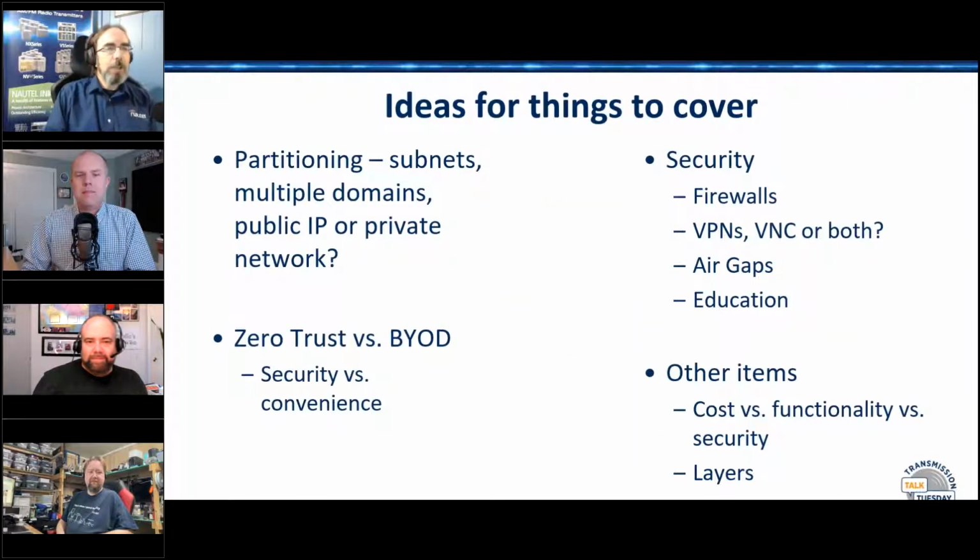All right, so like I said, a little bit of recap from before. I want to talk a little more about the security aspect of bring your own device, or the lack of security, and how it can create some challenges. So we'll hit on that.